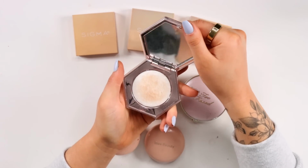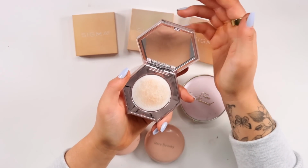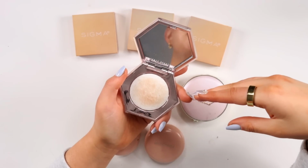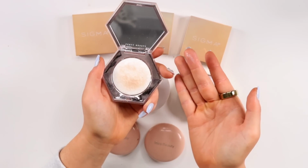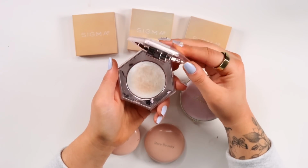Next, I have the Fenty Beauty Diamond Bomb in How Many Carats. Now, I don't really use this one a lot. I kind of use it more for special occasions. For example, I used this when I went to the Taylor Swift concert because obviously I wanted some kind of glitter going on. So that is why I hang on to this one.